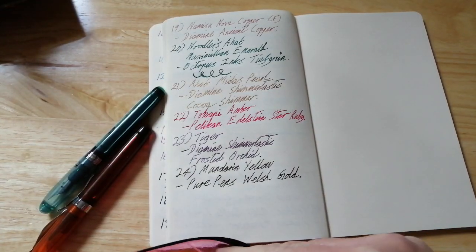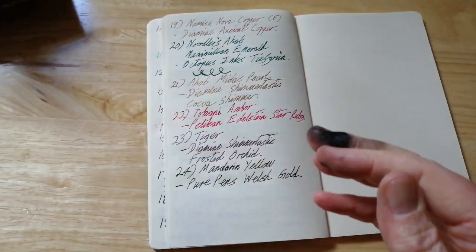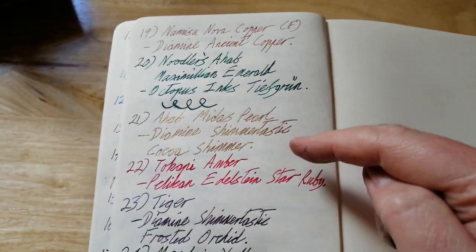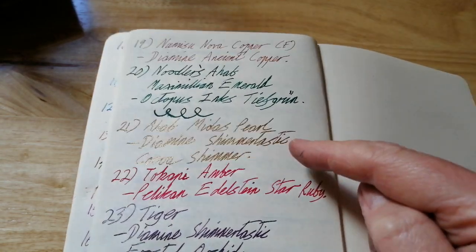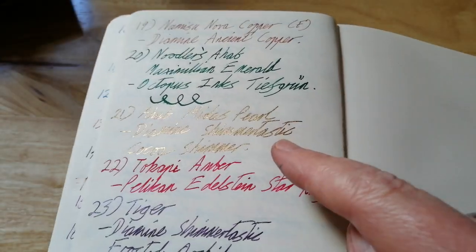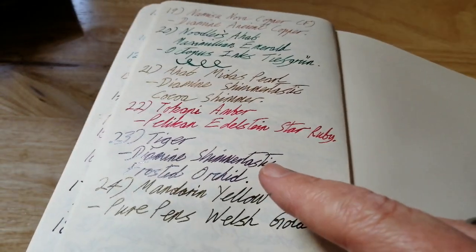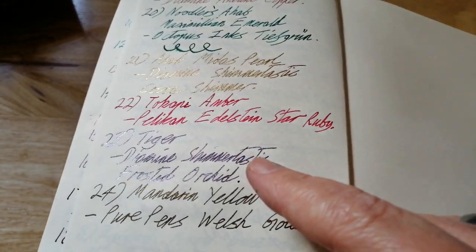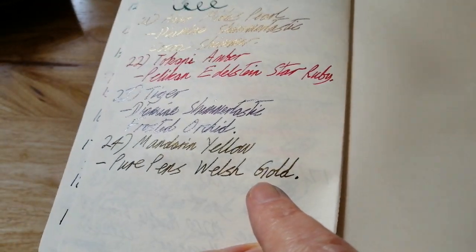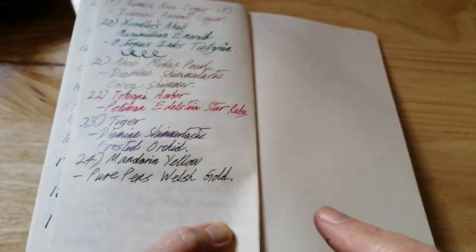So let's just pop these pens back in their isolation unit, zip that up, and have a look at these shimmer inks. So up here we've got the Diamine Shimmertastic Cocoa Shimmer. It's brown ink with gold shimmer. Really, really good. The Frosted Orchid, nice ink, very sparkly silver shimmer in the dark purple ink. And the Welsh Gold, really nice, very black ink with gold shimmer in there as well.